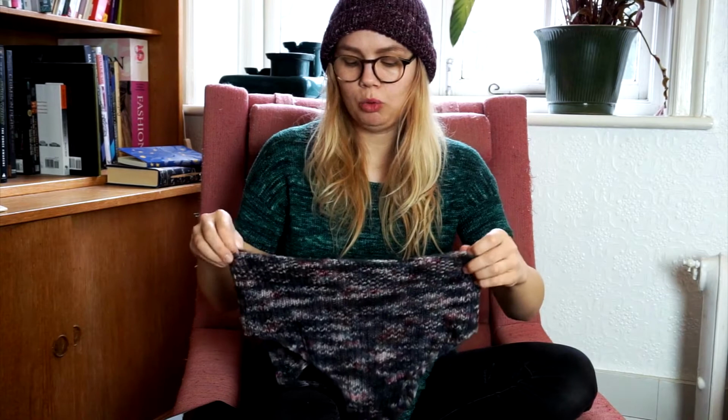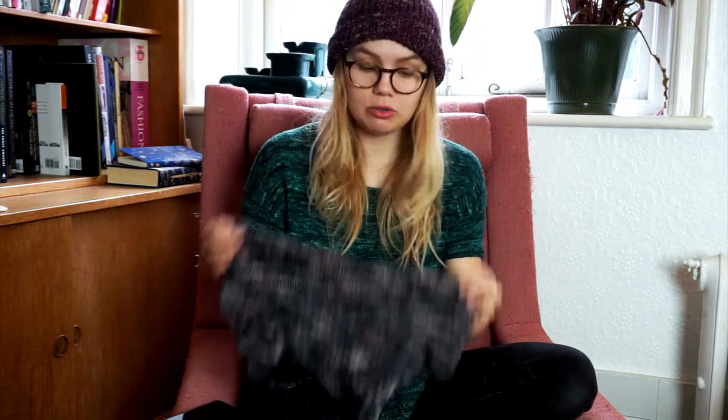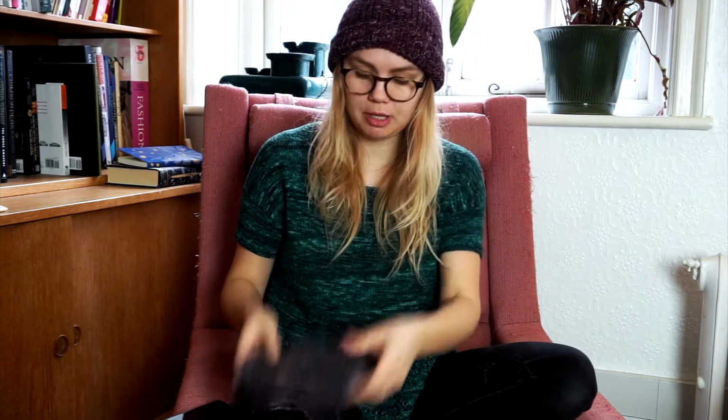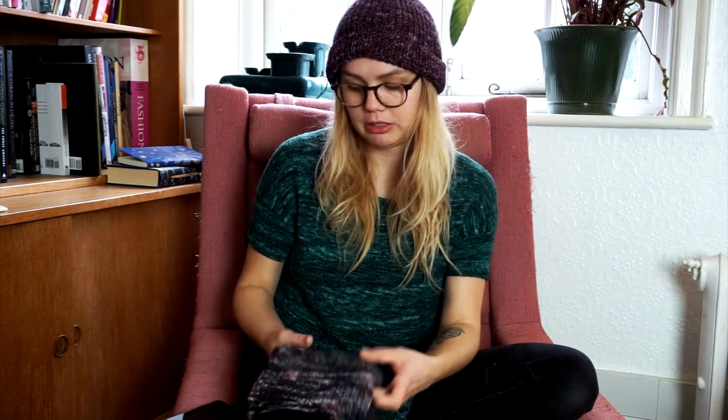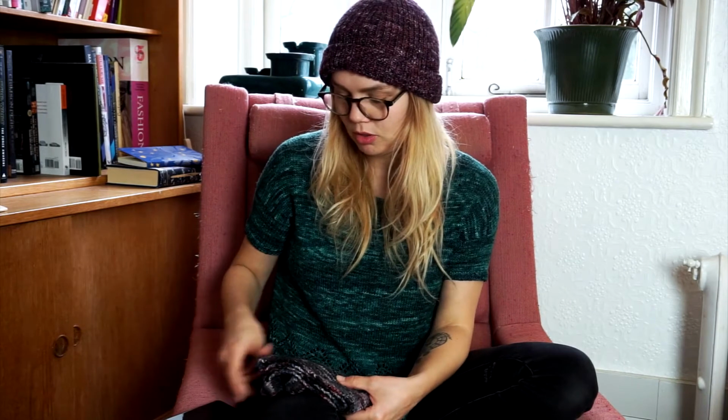Really, really nice when it's really hot outside. Wool is not actually hot. Wool adapts to your temperature because otherwise sheep would die in the summer. So it's a really cool material and works really well for summer knits. And I love this. And I'm definitely going to knit some more in different colours for next summer.